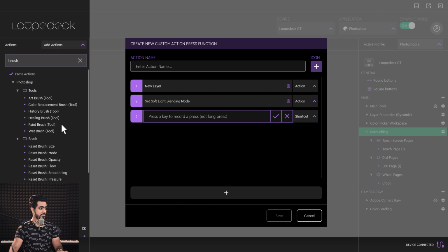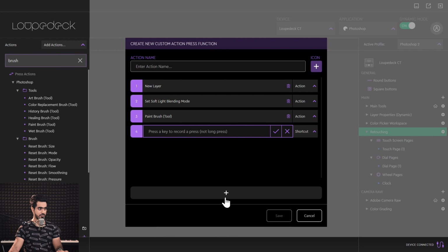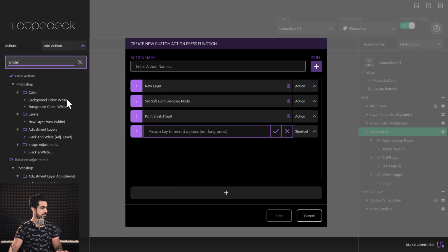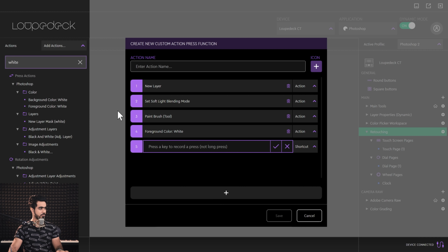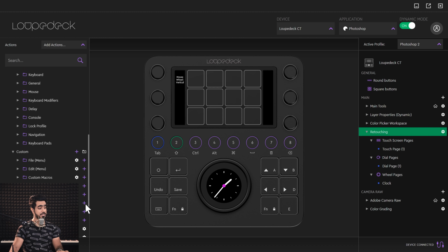And the next thing we definitely want to do is to select the brush tool. So let's create a new step and drop it right there. And we want to have the foreground color to white and the background color to black. So let's add one more and let's set the foreground color to white. Let's search for white. So foreground color white, let's add one more, and this has to be black, background color black. This should be enough, right? Let's just name it dodge and burn layer. Simple dodge and burn layer. Let's click on save. We should have it inside custom.